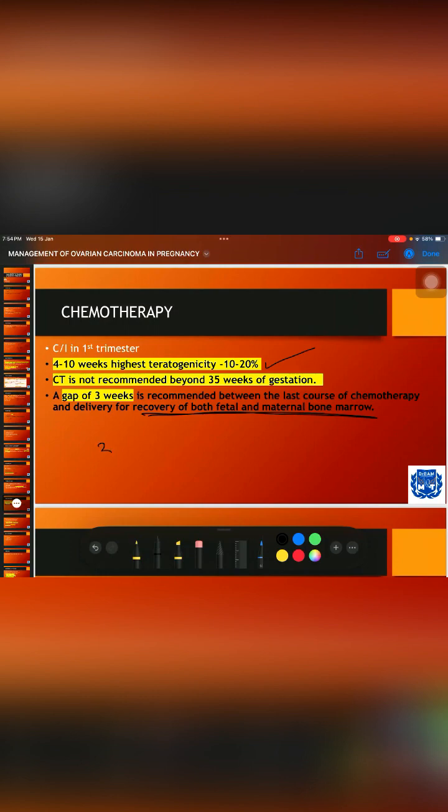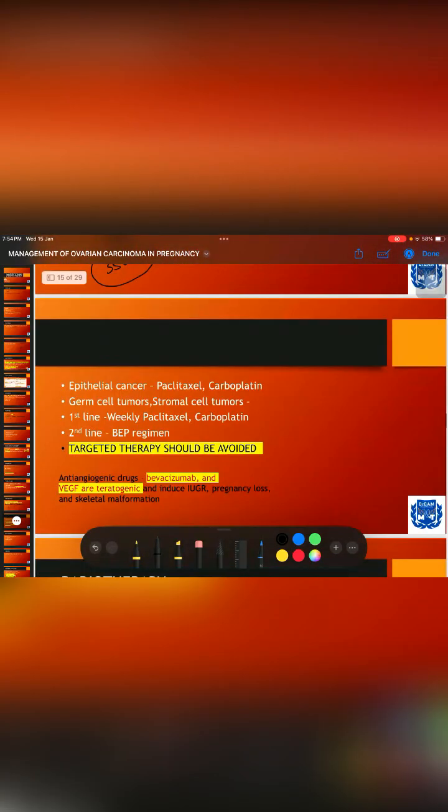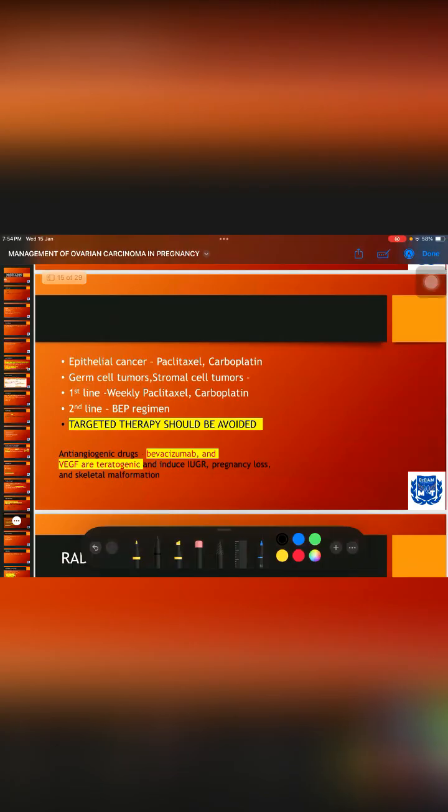So if you are planning a delivery at 37 weeks or 38 weeks, at least 3 weeks before, you have to stop, that is 35 weeks. You have to stop at 35 weeks. Okay, so this is chemotherapy. What form of chemotherapy are you using? So just keep in mind these 3 things. That's it. No elaborate discussion.